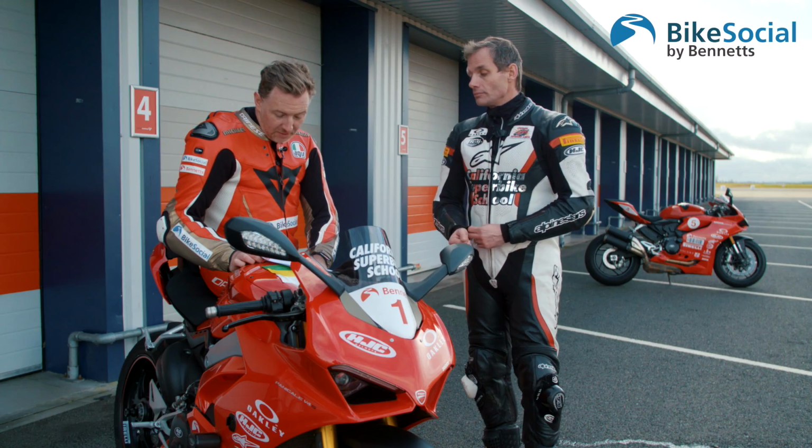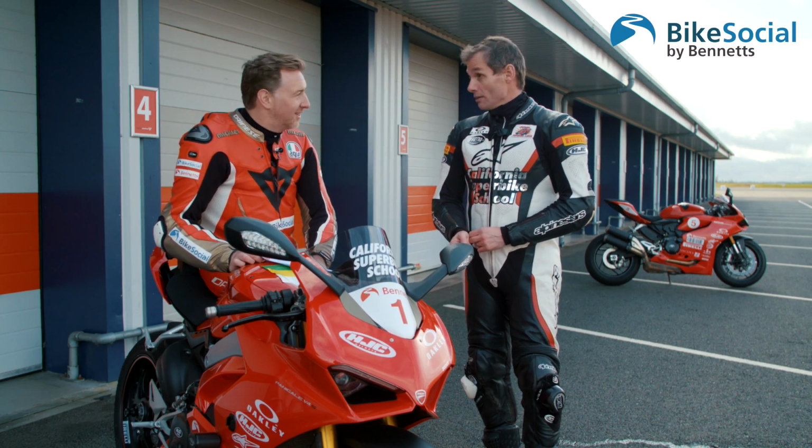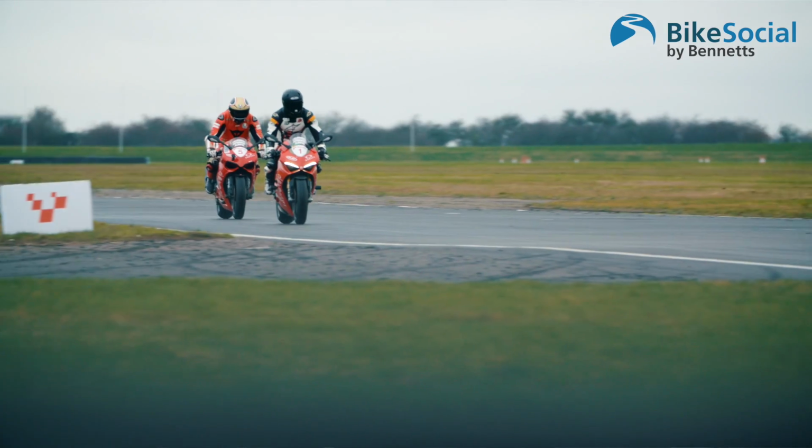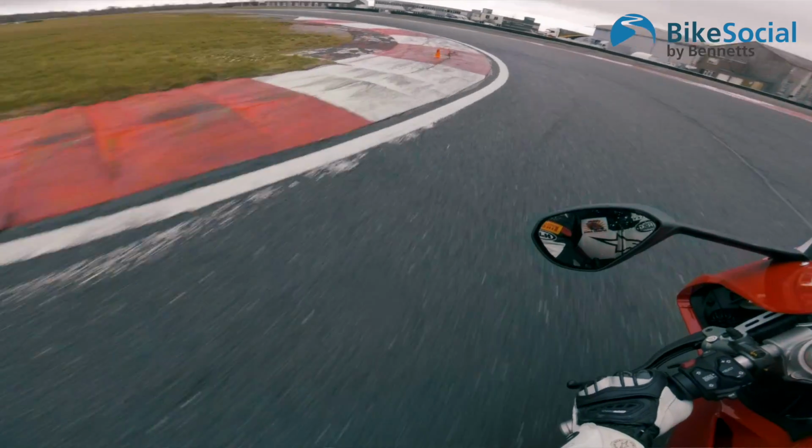Okay, let's go through a lap then of the West Circuit here at Bedford Autodrome. Let's start at the most obvious place, the start line. Probably the fastest part of the circuit. You're certainly up into fourth gear on the 959 here, before hard on the brakes into turn one. That is a very tight corner with a very late apex as well.